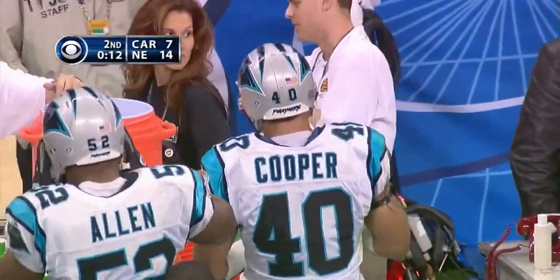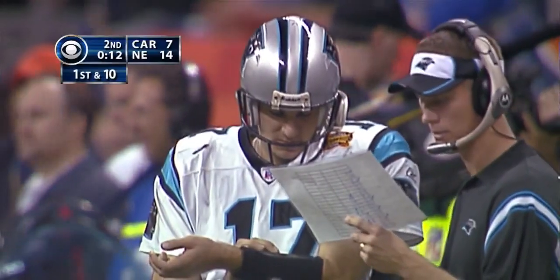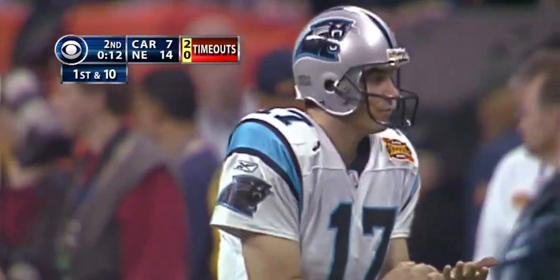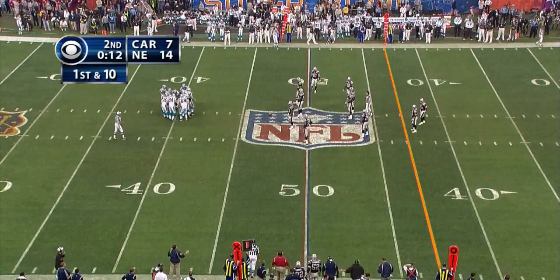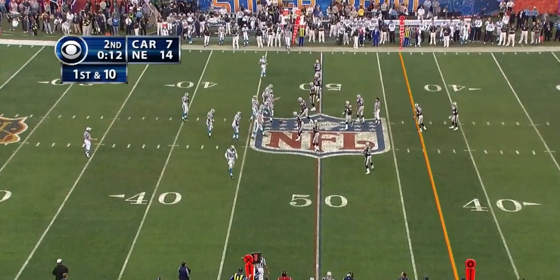I say a lot of things. I know it's hard for you to keep count of them, but the squib kick, look what it does. They pick it up. Good job by Carolina. Recognize it, pick it up. Tremendous field position. Now you're looking at getting the chance for 2 plays to kick a field goal. With a rejuvenated and newly confident quarterback in Jake Delhomme. Absolutely. And 2 timeouts. So you can throw it anywhere on the field.